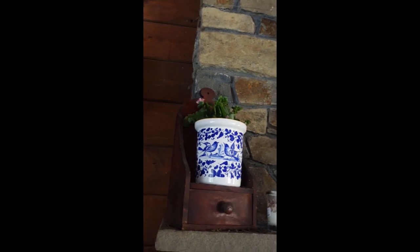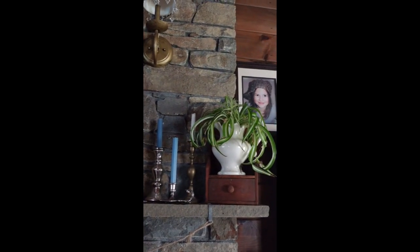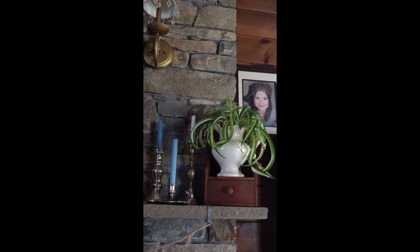Mine. I found some vintage candle boxes and I bought 3 of them for $6 each. I have 2 on my mantle. I love them on the ends like that, the way they just hold the plants. I think they're really sweet.